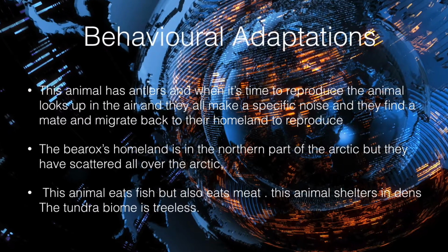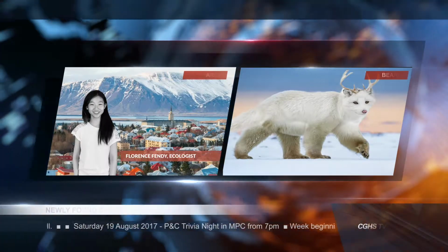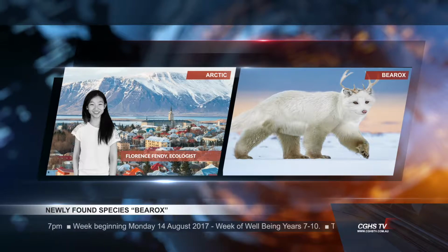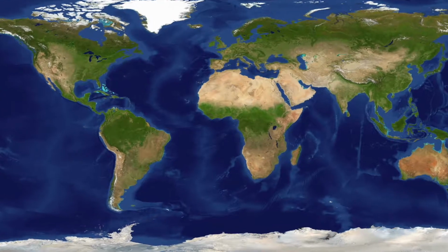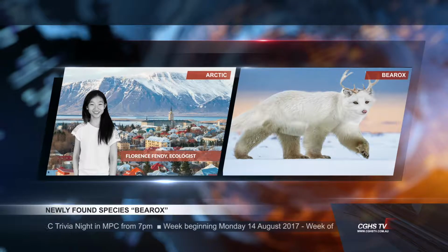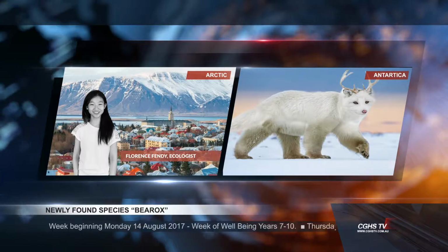Behavioral adaptations. This animal has antlers, and when it's time to reproduce, the animal looks up in the air and they all make a specific noise, and they find a mate and migrate back to the homeland to reproduce, which is up in the north of the Arctic tundra. The Berox's homeland is in the northern part of the Arctic, but they have scattered all over the Arctic now. This animal eats fish but also eats meat. This animal shelters in dens. The tundra biome is treeless.